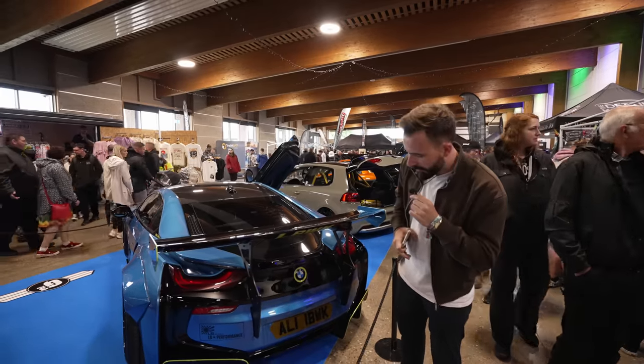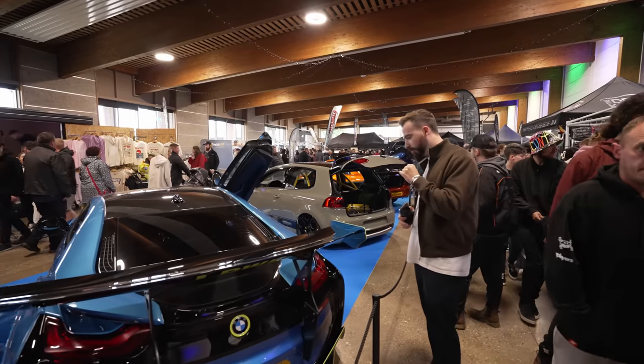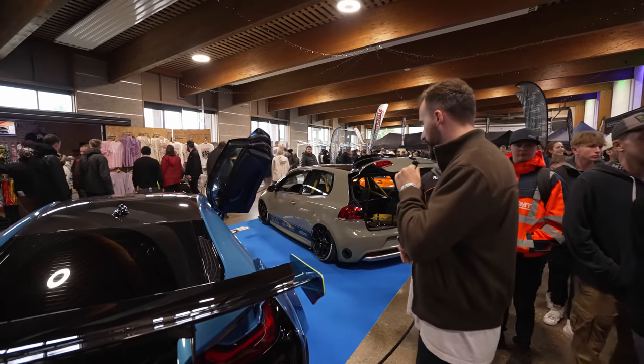But that is neither here nor there. If this is something he's done himself, or a vision that he's created himself, it's still amazing. These cars look so futuristic, they're almost like spaceships. I absolutely love them.